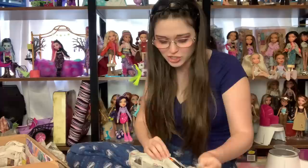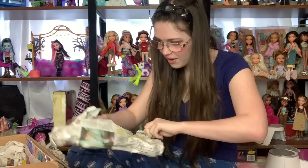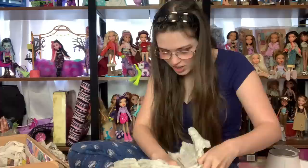Whoa! Hello! Ooh, have to be careful. I don't want to hurt his head. It's Heath from Monster High. Generation 1? Oh my goodness. Oh, the newsprint got on his face. I'm gonna have to figure out how to get that off.